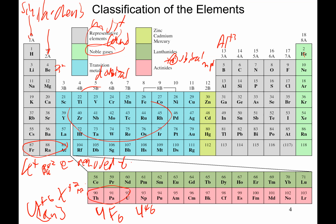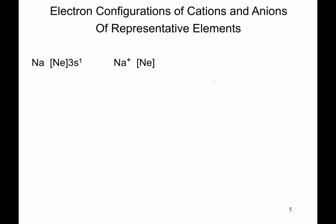Okay, let me continue. I'll erase what's on the slide just to clean it up a little. Now, electron configurations of cations and anions. Here, this is sodium. Look what happens to the ion. Does everybody see that relationship? What happens to it? It loses an electron. Yeah, it becomes neon. It likes to have that, okay? It loses valence electrons. Valence electrons, those are the ones in the outer shell.